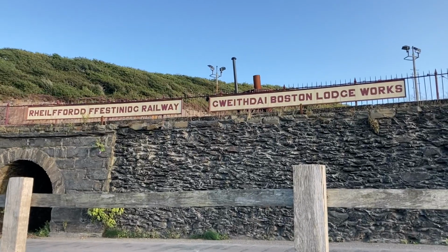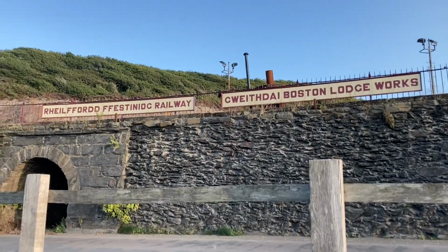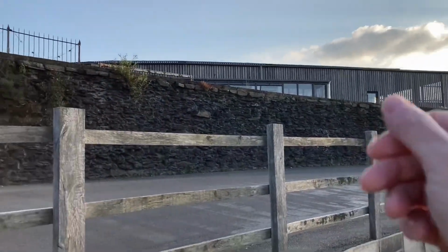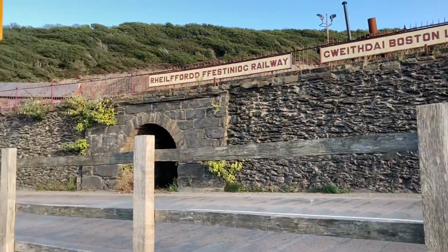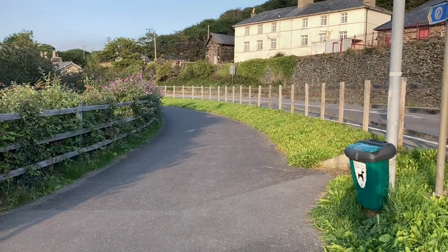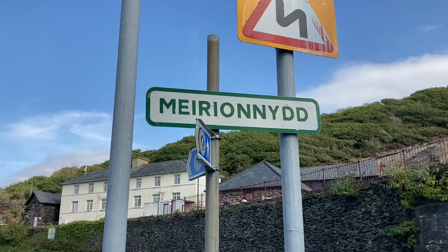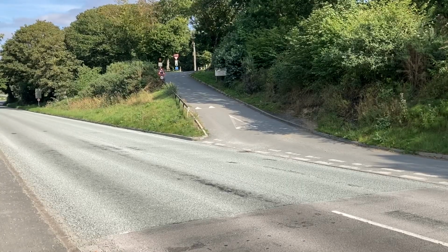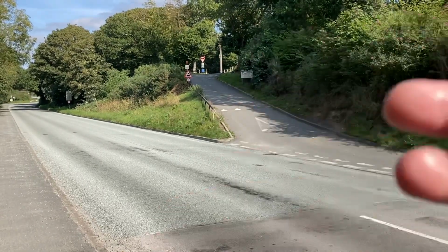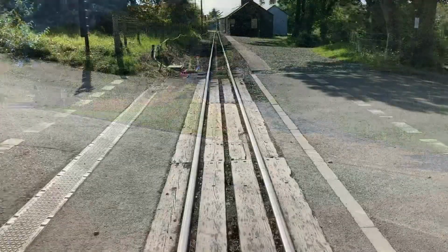Right, so I'm at the end of the Cobb now, so you have a choice when you come to Boston Lodge here. You can either go back around just onto the Cobb up on the top there, but we're going to carry straight on down here for about 200 metres. A couple of hundred metres on from Boston Lodge, we can just come to this little road here, and we're going to follow that up to the viewpoint.